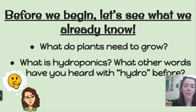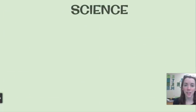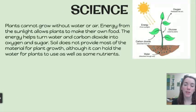Hydro is a root word that means water. So you may have heard of terms before like hydrate, where you are putting water into your body. You may hear dehydrate, which is removing water. You might have heard of hydrant, which is a pipe by your street that has water that firefighters use to put out fires. And you might have also heard of hydrangeas, which are big, beautiful flowers that use a lot of water to grow.